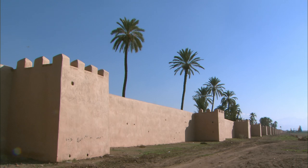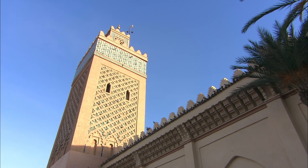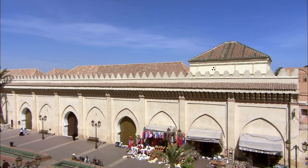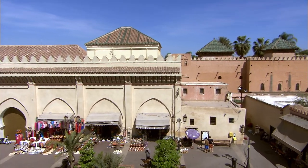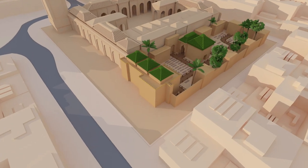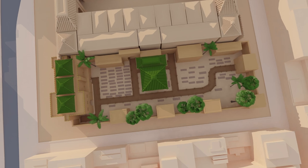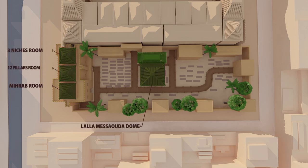In Marrakesh, located in the northern district of the Kasbah, lies in the Medina the site of the royal mausoleum of the Saadian dynasty. The site was built by Sultan Ahmed El Mansur El Saadi in the 16th century. The first set of buildings of the site is located to the left as you enter the Saadian tombs. It houses three rooms, the Mihrab room, the 12 columns room, and the three niches room. The second set of buildings houses the Lala Misauda dome.